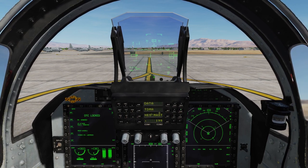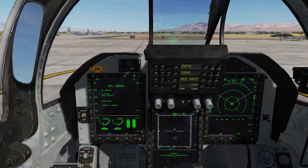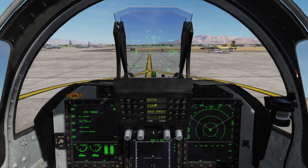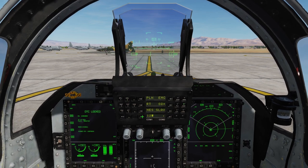And there we go. Yes, Master, our data link is online. We will also be making sure to enter and load all the data coverage and solutions. So, and radio is set.